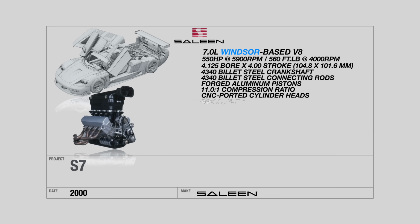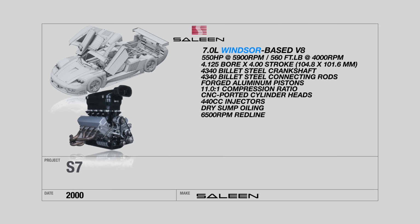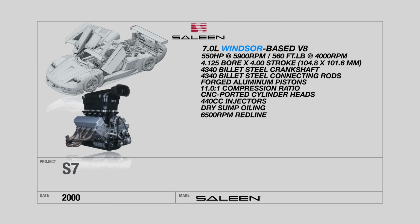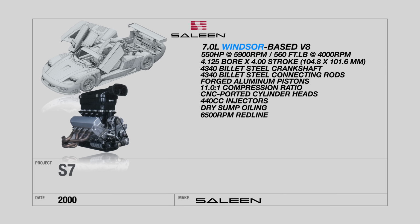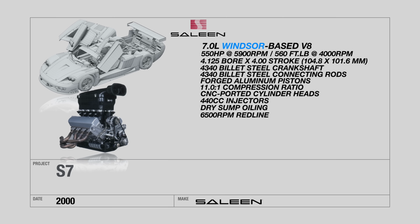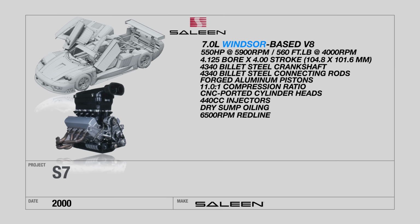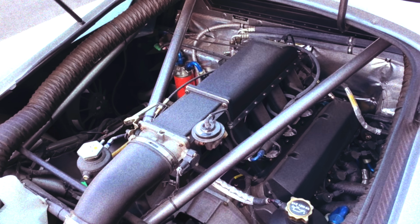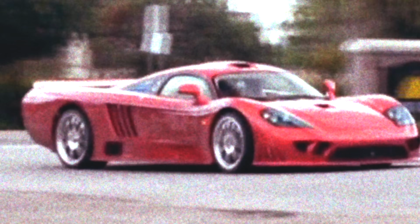This engine was all aluminum, featuring a billet 4340 steel crankshaft and connecting rods with forged aluminum pistons, giving an 11:1 compression ratio. The roof-mounted intake flowed into a cold air box and into a fabricated aluminum intake manifold with 8 individual runners, which fed CNC ported cylinder heads with the Saleen logo milled into them. The output was 550 horsepower at 5,900 RPM and 560 pound-feet of torque at 4,000 RPM with a 6,500 RPM redline, which was high for an overhead valve engine design, but still shy 1,000 RPM from its European dual-overhead-cam counterparts.